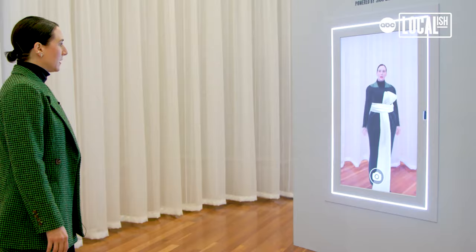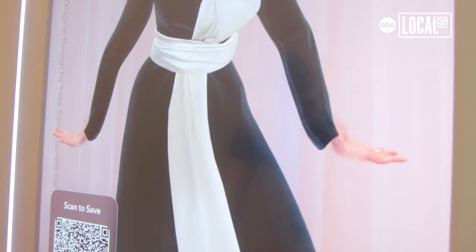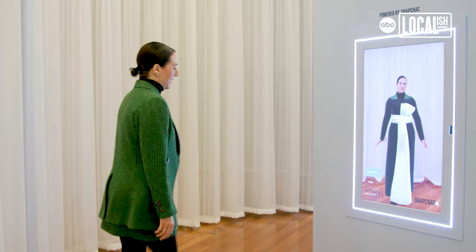So when you come into the exhibition, you can try out three different designs from the exhibition in our collection. It gives you an opportunity to see how they fit on the body, to have a bit of fun, and to also be able to, when you're done, hit the camera, strike a pose, and then you can save your photo and share it with others.